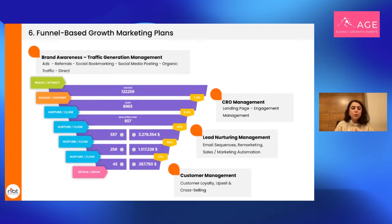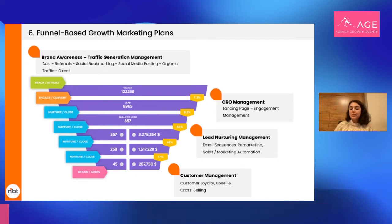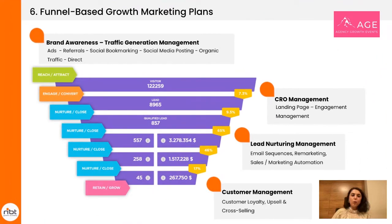Solving technical SEO issues, then creating relevant and qualified content, targeting the right keywords is critical to gain organic traffic. Here you need an SEO plan, search engine optimization plan, and a content plan that goes hand in hand. So I suggest you work with a performance marketing agency or a performance marketing manager if you can.